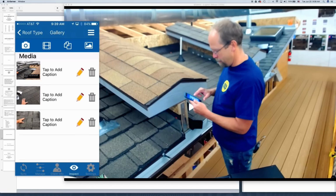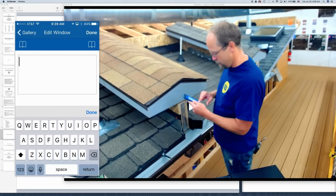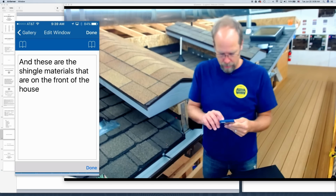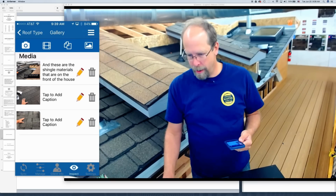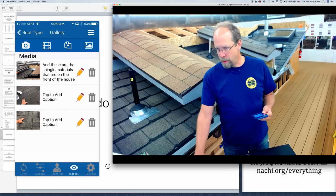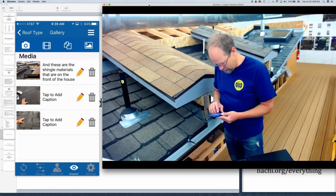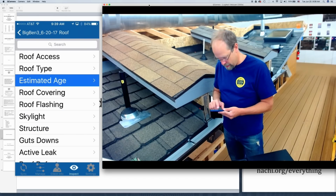So that first image has text on it, but let's say I want to add a caption to it as well. These are the shingle materials that are on the front of the house. There you go. And it's as easy as that. So if you wanted to add a photo to a particular section and then add descriptions to that photo, you can easily do that. Let's say I'm going now to estimated age.